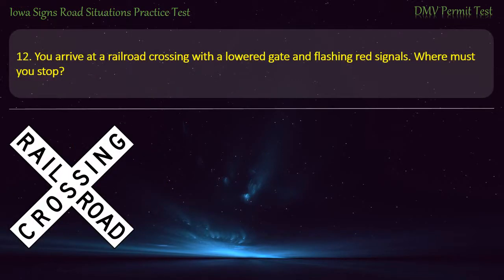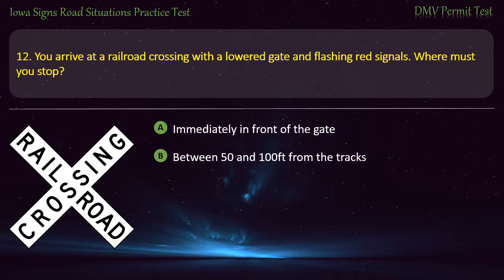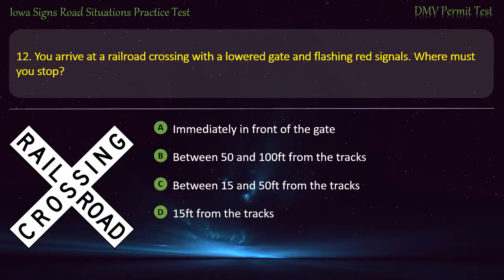Question 12. You arrive at a railroad crossing with a lowered gate and flashing red signals. Where must you stop? Immediately in front of the gate. Between 50 and 100 feet from the tracks. Between 15 and 50 feet from the tracks. 15 feet from the tracks. Answer. Between 15 and 50 feet from the tracks.